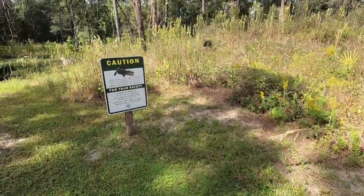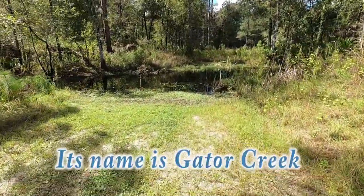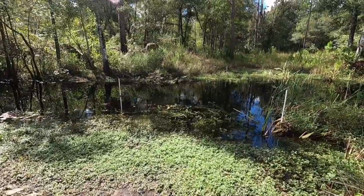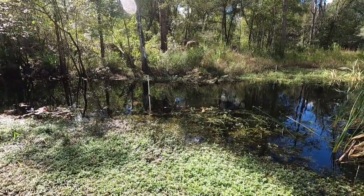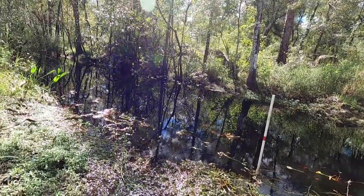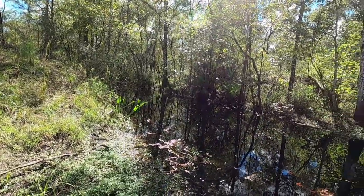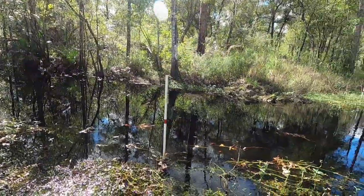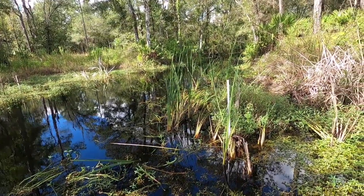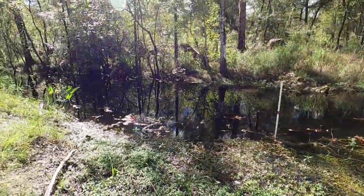And here's our gator sign, and there's a little creek flowing to the north, so it's probably feeding into Mack Lake. I can't get out there far enough to see very far. A drone would be perfect. About as far as I dare go because my feet are starting to sink in the muck a little bit. These poles here are the high water marks. You see up that way a little bit too. So this is the bonus feature of site number 9. I like it.